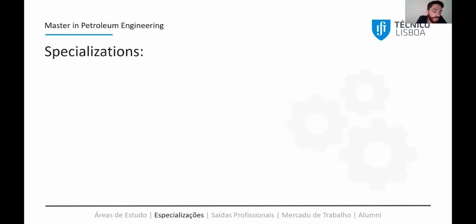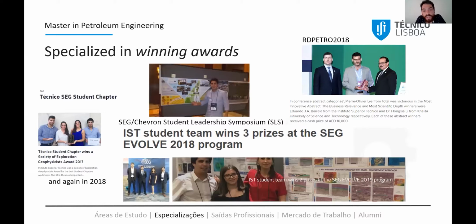So in terms of specializations, we don't have any specialization in terms of different branches in the master in petroleum engineering, but we are specialized in winning awards. Our students go to international competitions worldwide, so the master in petroleum engineering supports 2 different student chapters: a student chapter of the Society of Petroleum Engineers, and the student chapter of the Society of Exploration Geophysicists. There are several contests and worldwide competitions held by these 2 societies, and we motivate and support our students to participate in these events. And we are lucky enough that our students are good, and they have won several awards since the master was created a few years ago, 7 years ago, if I'm not wrong.